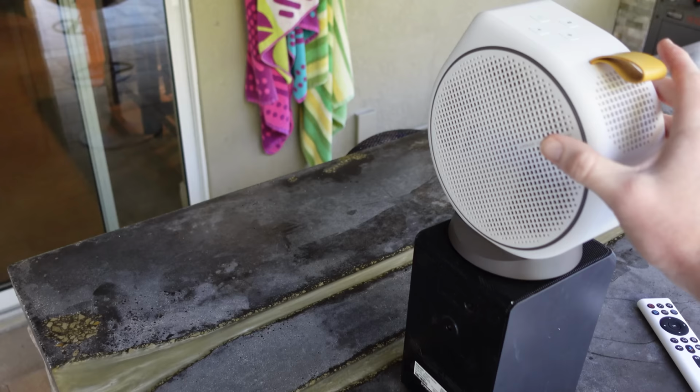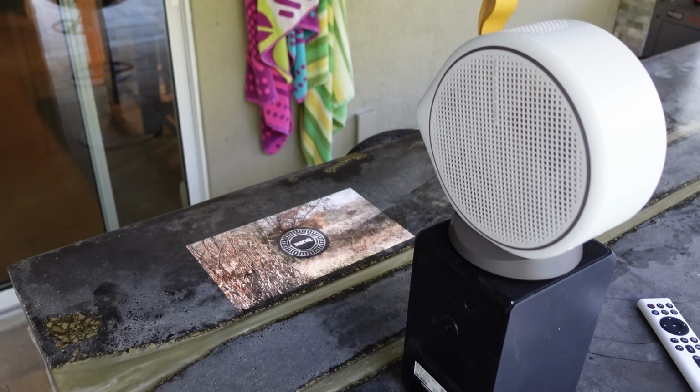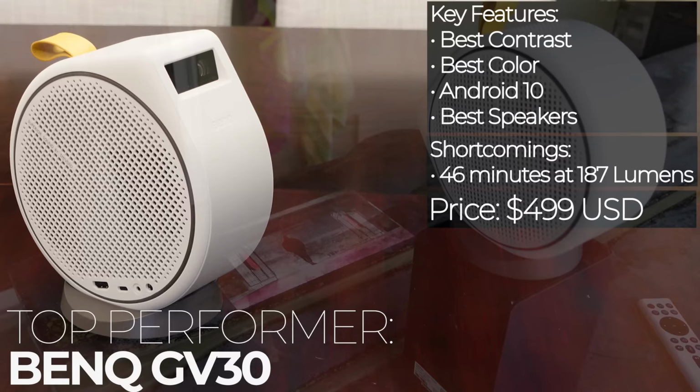So you can put your projector on a wall, table, or ceiling, and it's gonna automatically adjust the vertical keystone for you. But again, unless portability is a major sticking point for you, $499 seems like an awful lot to pay for 187 ANSI lumens and 720p resolution.